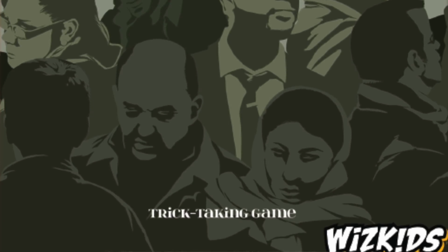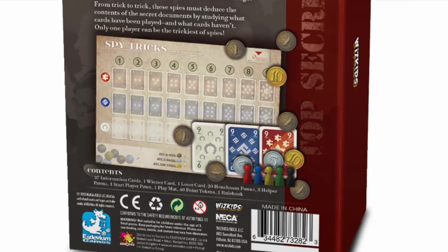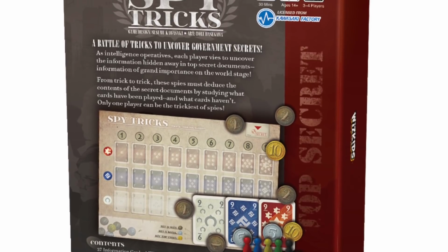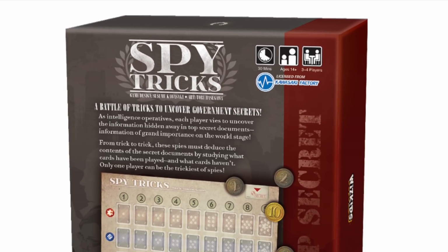So this one is for 3 to 4 players, and players will act as spies from various countries. Now you'll be trying to guess the contents of secret documents. You'll use your hands as well as your observance of all the other players and their actions to deduce what that secret document is. Now there's even an element of gambling, as you'll bet on the content of that secret document. Each bet on that content locks other players out from guessing that same thing. So it seems interesting. I love deduction and betting, so I'm really interested in this one because it does seem to have quite an interesting twist.